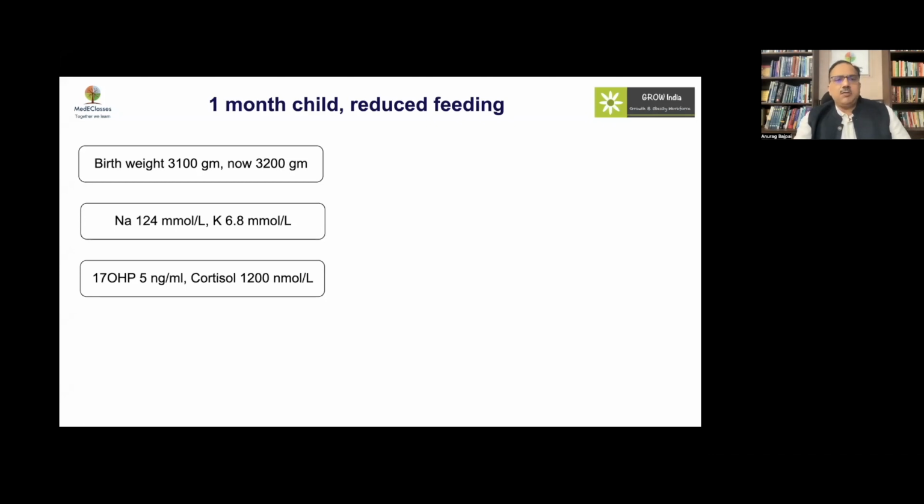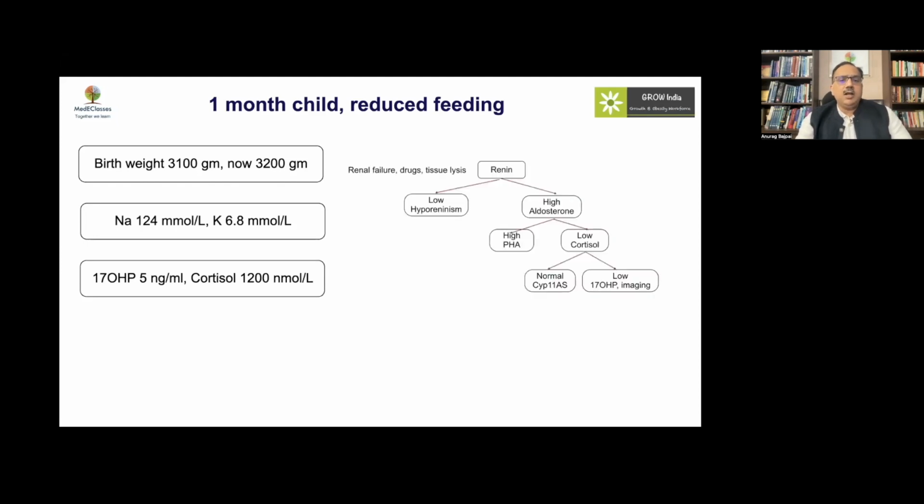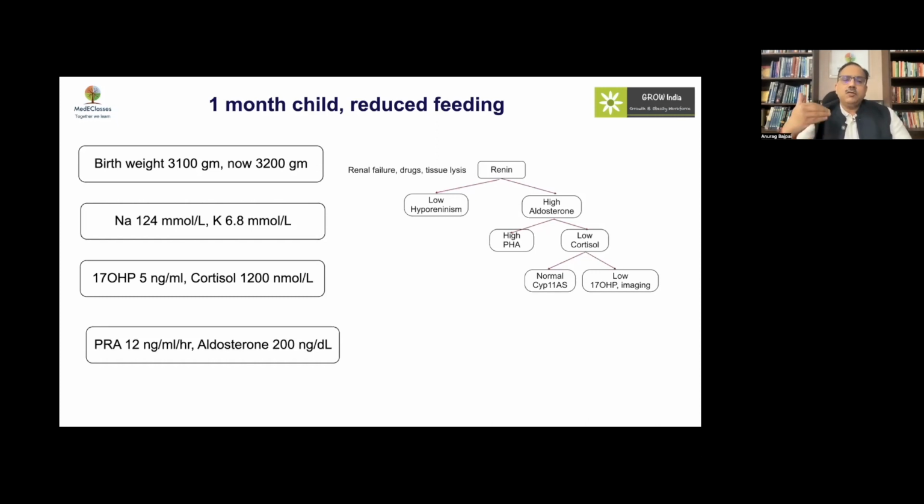Now, for further workup, of course, the first thing you will consider in a child would be to exclude congenital adrenal hyperplasia or adrenal hypoplasia congenita. 17-hydroxyprogesterone and cortisol levels were both normal. If we go further in our algorithm, we found that PRA and aldosterone levels were high. So we had a child who had a high aldosterone and despite that had hyponatremia and hyperkalemia, indicating that we are dealing with an aldosterone-resistant state. So this led to the diagnosis of, quote-unquote, pseudo-hypoaldosteronism.